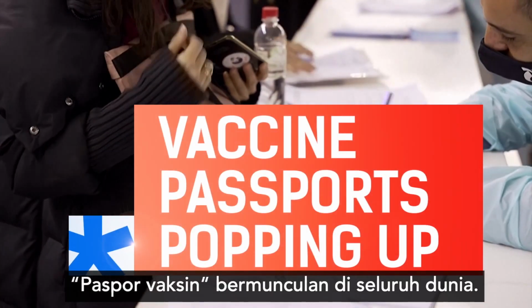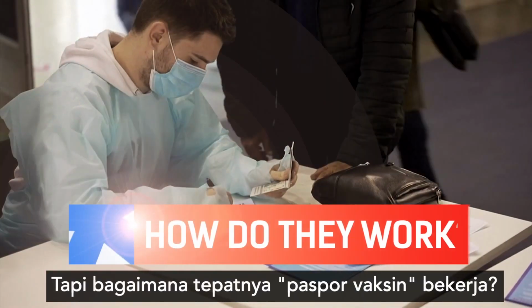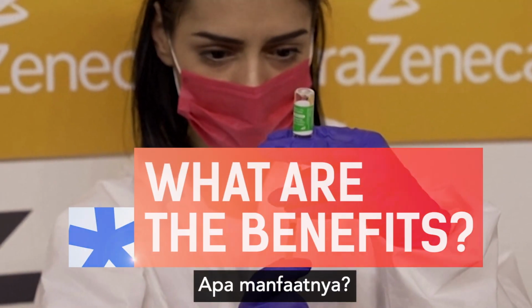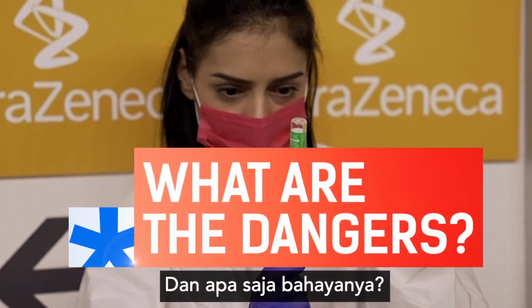Vaccine passports are popping up all over the world. But how exactly does a vaccine passport work? What are the benefits and what are the dangers?